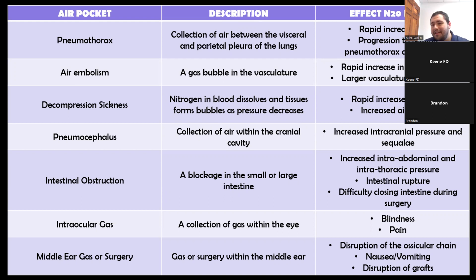Intraocular gas: if somebody recently had eye surgery, they could have some gas within the eye. This could lead to blindness and pain if you give them nitrous oxide. Or if somebody recently had surgery of the middle ear, then you could disrupt the ossicular chain. You could cause nausea or vomiting. And if they have any kind of grafts in their ear, you could disrupt those by giving nitrous oxide.